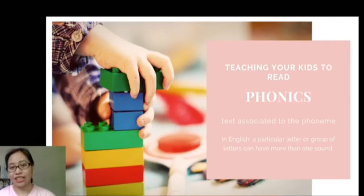Pero they can sing the alphabet song. A, B, C, D, ganun. Kaya ni Zoe yun, yung aking 3-year-old. Kaya niyang kantahin yung kanta, pero she doesn't know yet yung association ng letter A dun sa particular symbol. Pero pagdating sa sound, she understands. She knows the sounds of the letters.